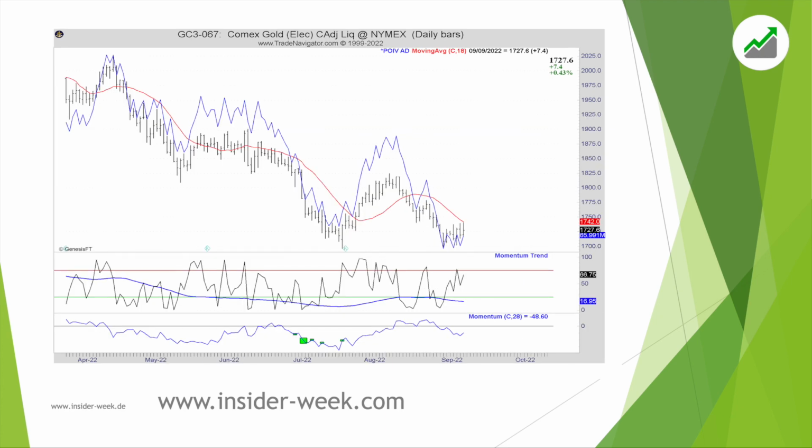On the daily chart of gold, we can see that the price is currently below the 18 moving average, so we need to wait until the price moves above the 18 moving average and a daily uptrend exists, and then we'll try to find an entry.